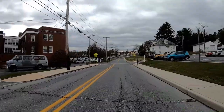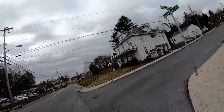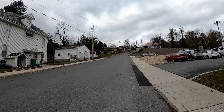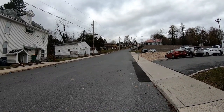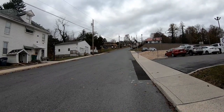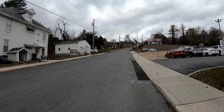Here's where I've noticed a big difference. I'm making a right-hand turn here, going up a very steep hill. As you'll see, I stop here so I don't have a head start. And this hill is a lot steeper than it shows on the video. And simply by just pressing the accelerator and going without having to worry about shifting gears, it just takes off.